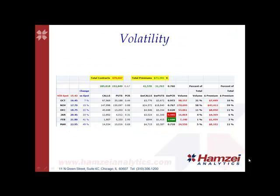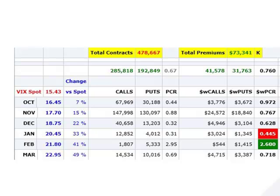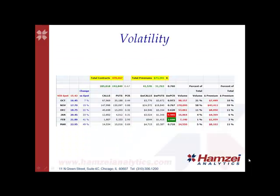For the volatility, 480,000 contracts traded on the VIX today, with 73 million in total premiums paid. For the dollar-weighted put-call ratio in October, we saw a 0.97 reading with 10% of the total premiums paid. On November, a 0.76 reading with 59% of the total premiums paid. And in December, a 0.62 reading with 11% of the total premiums paid. All of these were neutral readings here on the dollar-weighted put-call ratio.